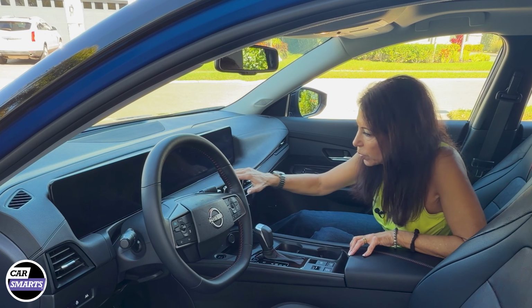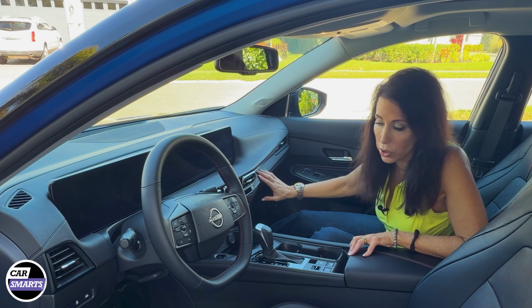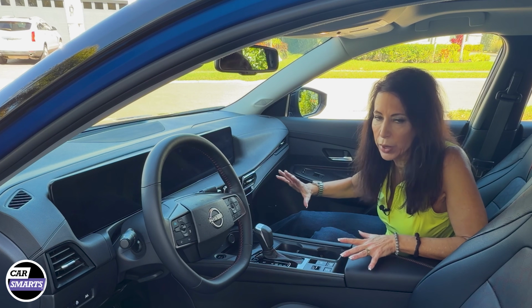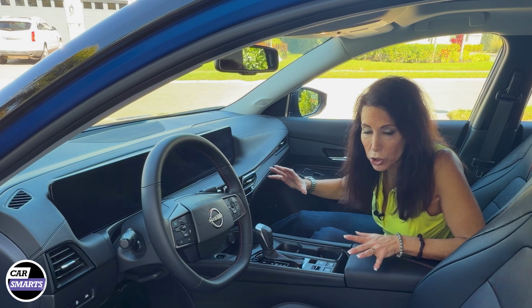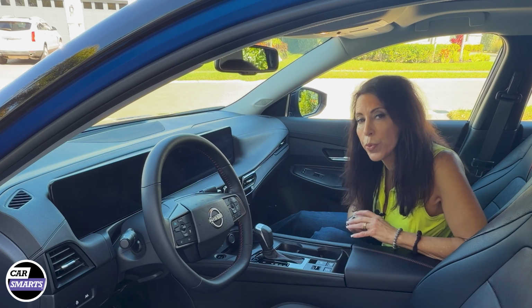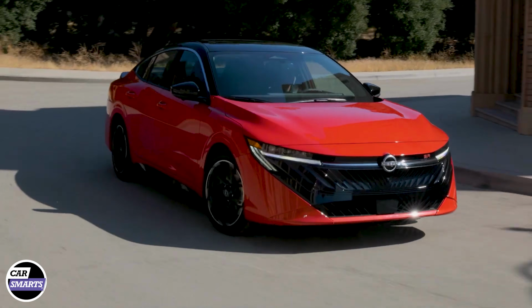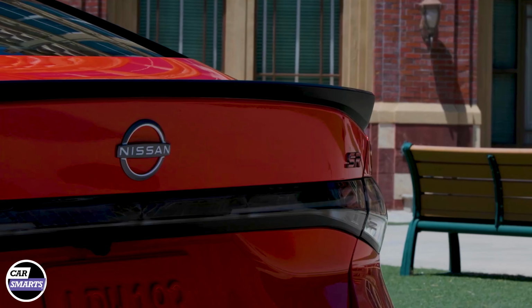On the negative side, there is some soft materials, but there's also some hard materials. It looks good though, and I think that's the big thing when you're talking about something at this price point. This is not supposed to be an ultra luxury car, but it does look more premium and feels more premium than it has in the past. Our test vehicle also had floor mat package, which is $290.